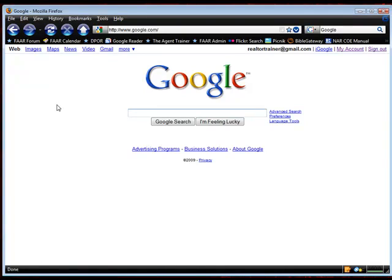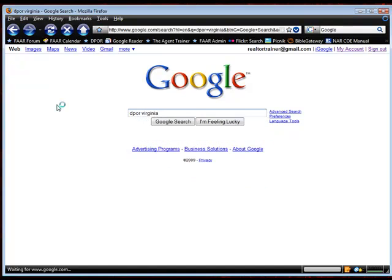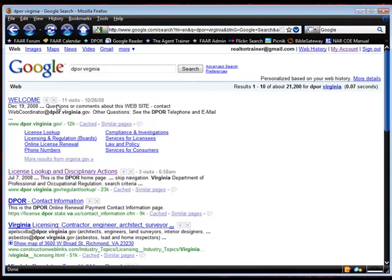First of all, I start off at Google because it's the easiest way to remember or find the webpage you need. Go to Google, type in DPOR, Virginia, and do the search. The very first link that comes up is the DPOR Virginia webpage. Those are the ones who handle the real estate board inquiries and licensing, so we're going to start there.